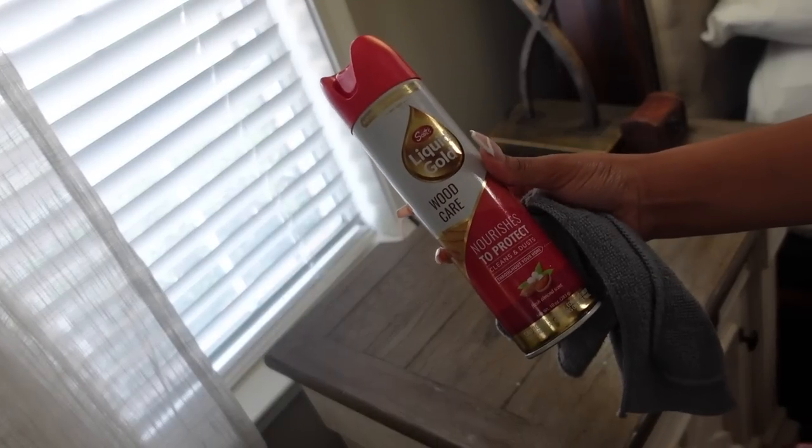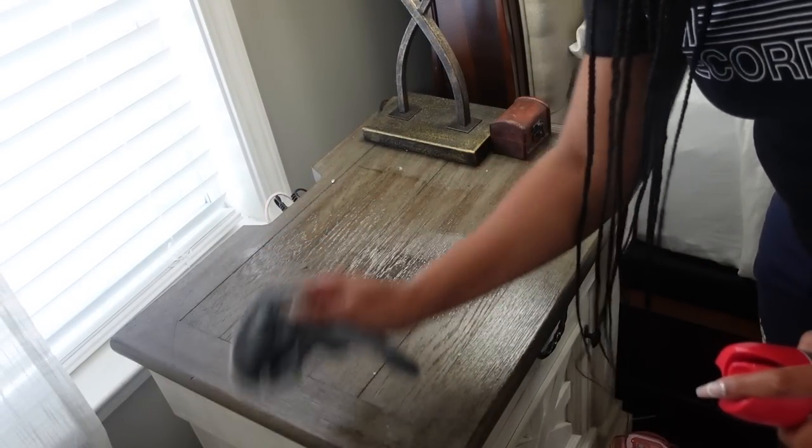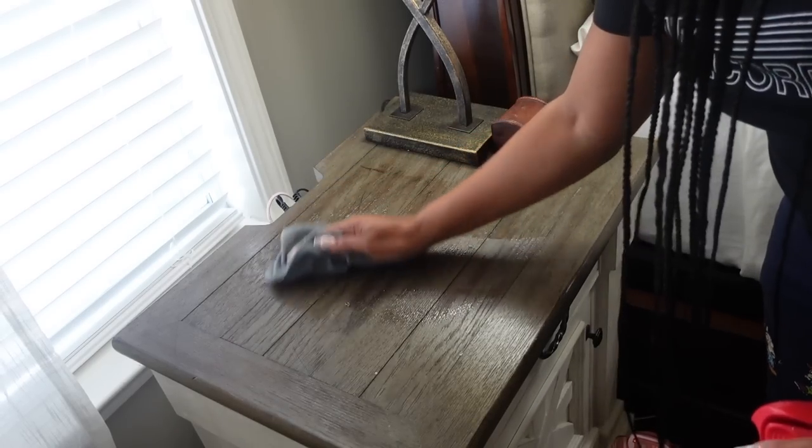My favorite item for cleaning wood is the Liquid Gold. You're gonna get the best polish and shine. I like to go from top to bottom, and I know that I'm going to sweep and mop and everything once I'm done.